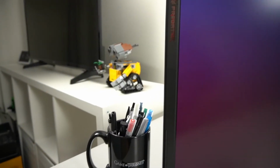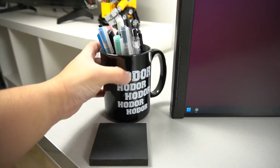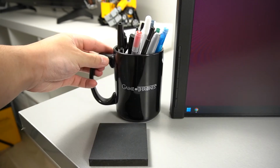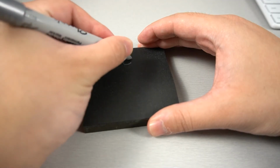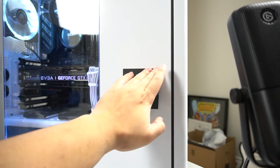Over to the left, I have my Game of Thrones coffee mug with all my pens and pencils, with probably the best line from the Game of Thrones franchise. If you know, you know. Over here, I have black sticky notes where I write down reminders or quotes and stick them anywhere around my setup, usually on my PC.